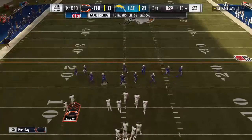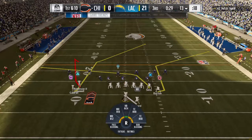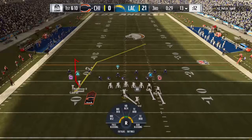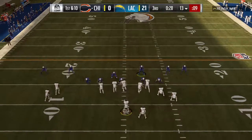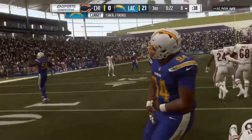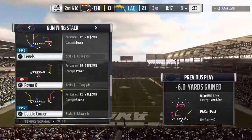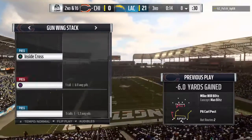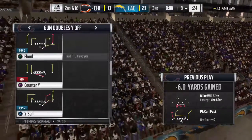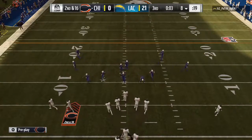Trubisky brings the Bears up 1st and 10 at their own 13. They go play action with Trubisky. And he's going to be brought down back at his own 6-yard line. Corey Legion busting through to get him for a loss of 6. Work to be done here on 2nd and 16 after the sack.